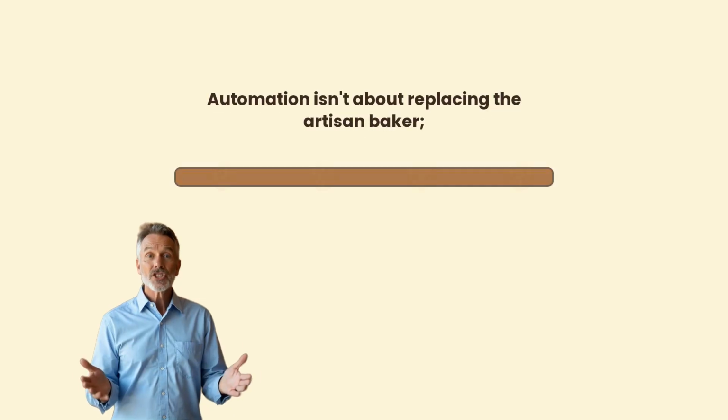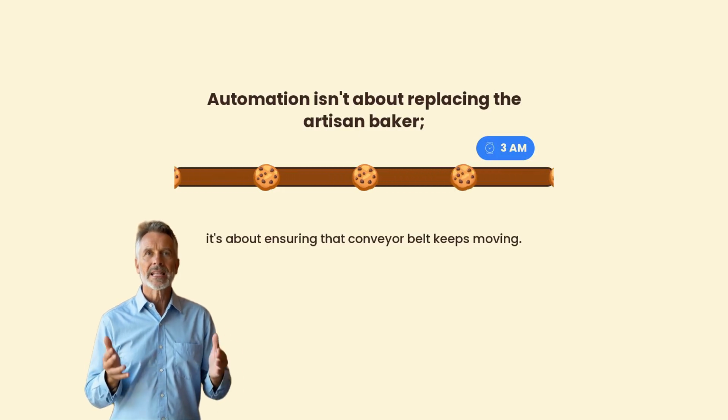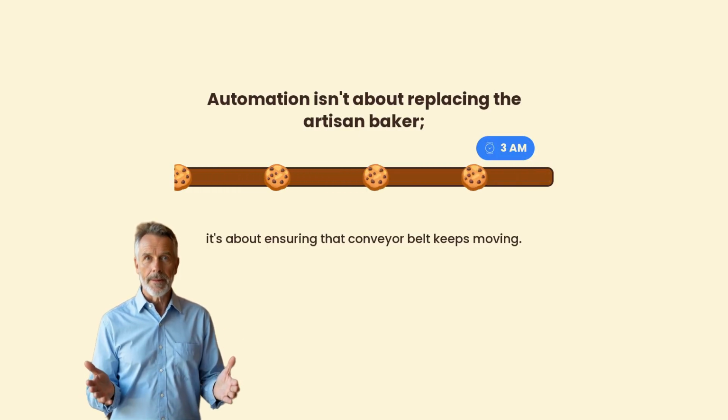Now, imagine your entire bakery operation as a sophisticated factory line, specifically for cookie dough trays. Automation isn't about replacing the artisan baker. It's about ensuring that conveyor belt keeps moving, even at 3 a.m.